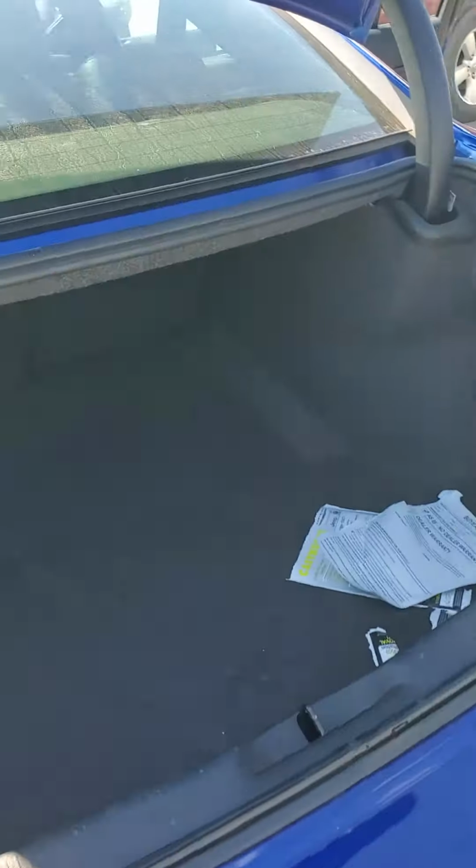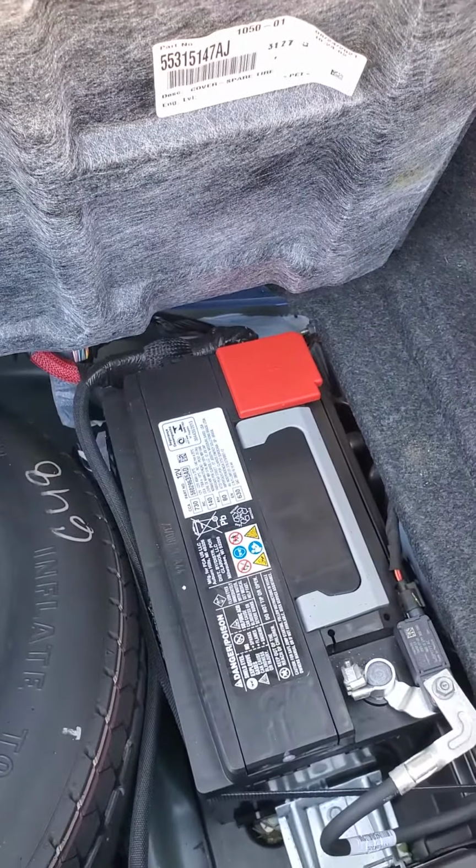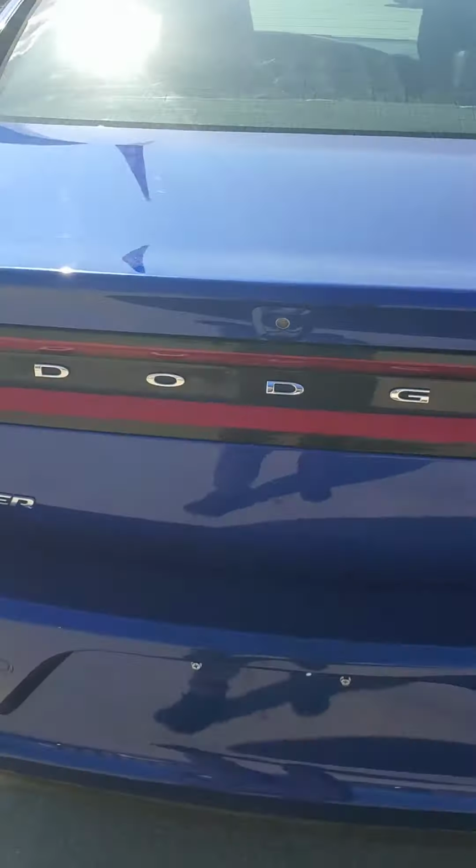Let's take a look at the trunk. The trunk has lots of space for luggage and or even extra speakers if you'd like to put them back here. Just so you know, the battery is in the trunk along with the spare tire. Just so you know where your battery is. You can still jump the car if it happens to die up front under the hood.